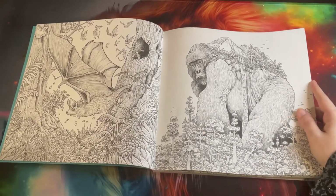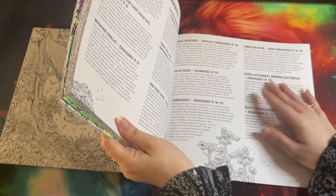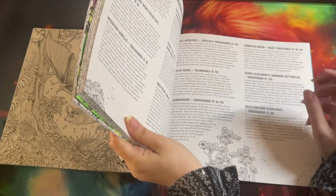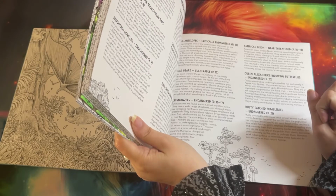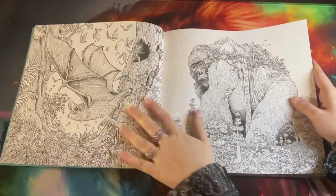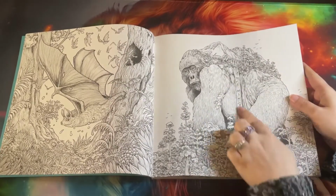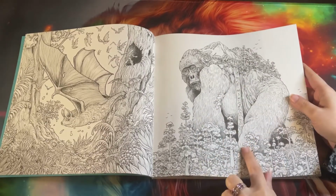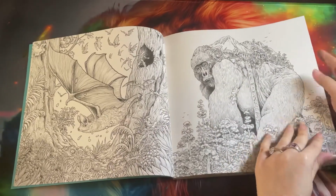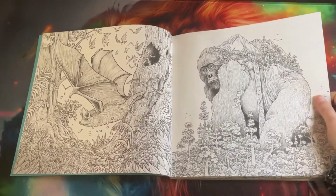Now the second page we are coming on is New Zealand lesser short-tailed bats, which are vulnerable, and mountain gorillas, which are endangered. And this gorilla is stunning. It's like Kirby's usual work. We've got the scene going off on his back, and then we've got the waterfall coming down, and then we've got this lovely back page, which I absolutely love.